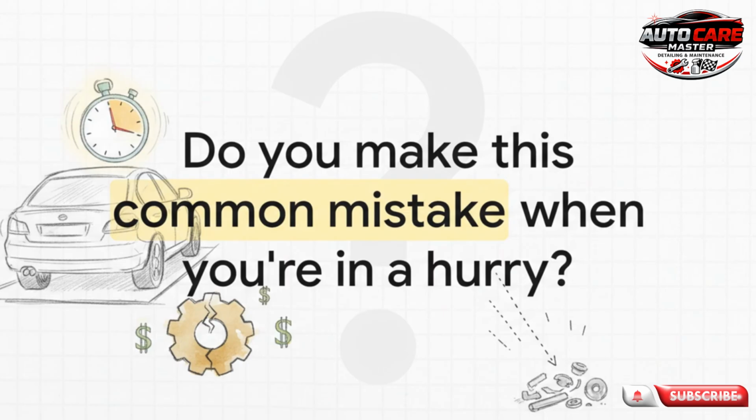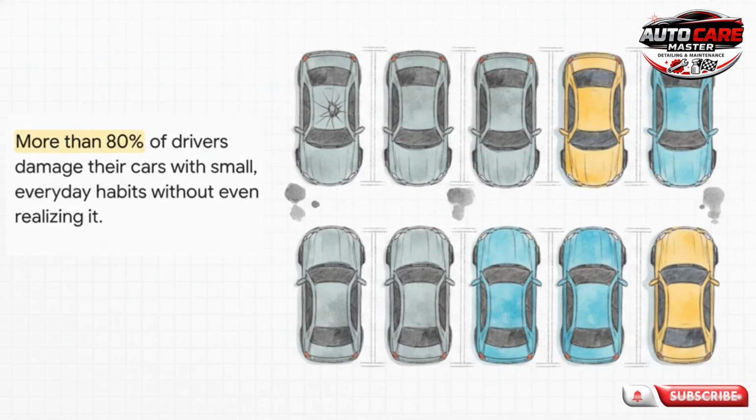So let me ask you something. Think about the last time you were in a real hurry, maybe backing out of a parking spot. Did you maybe shift from reverse into drive while the car was still rolling backward, even just a little? Come on, be honest. It feels like it saves a second, I know, but that one single second could be costing you thousands. And hey, if you just said yes to that, you are definitely not alone.